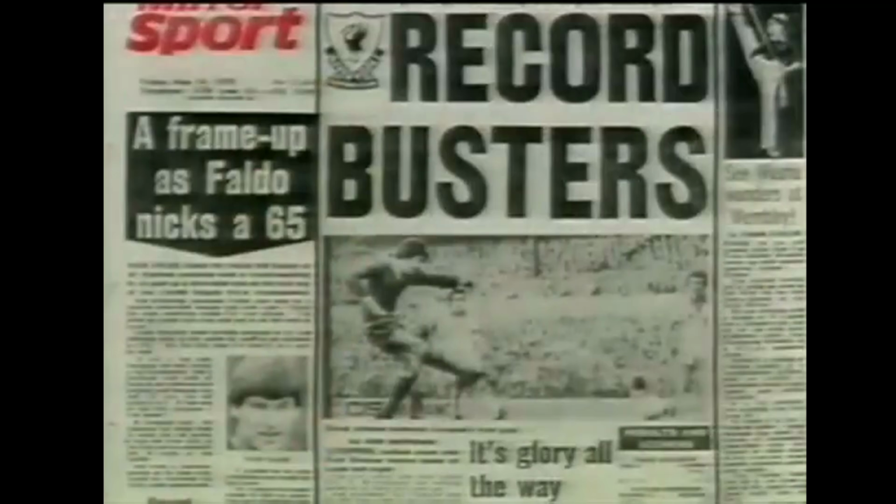Liverpool's total of 85 goals secured a £50,000 payday from the Sun newspaper, which had set a target of 84 goals. Who scored the 84th? Yeah, me, yeah. I was running to the crowd going, 50 grand, it's like that.